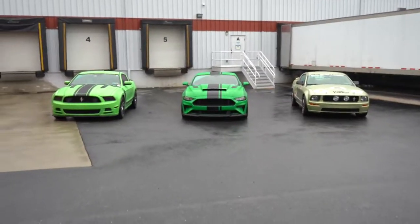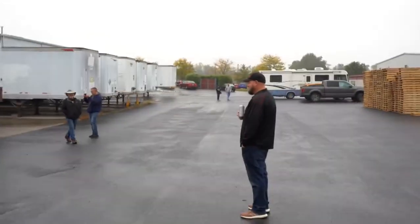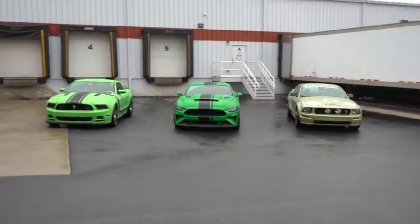All right, so we thought we'd get a cool shot of the three greens together. Bill's excellent idea, but they look good.